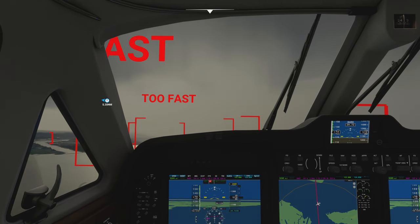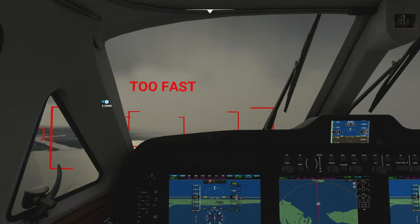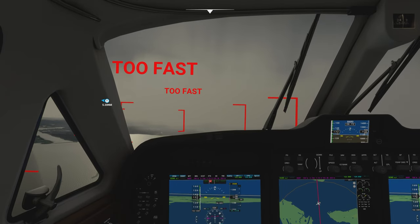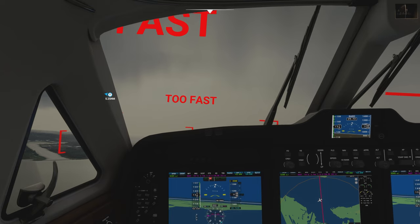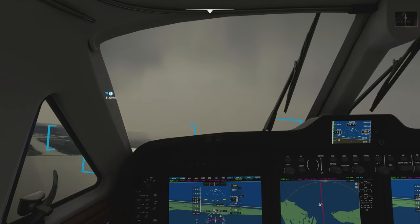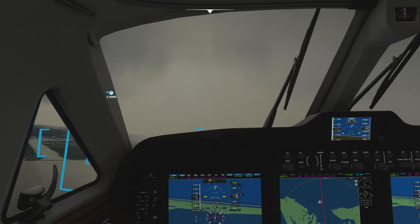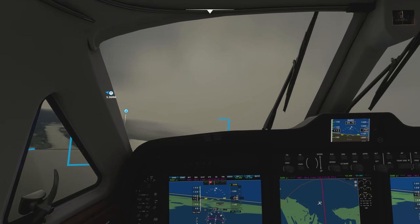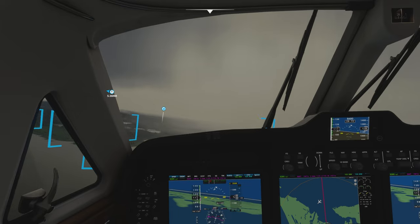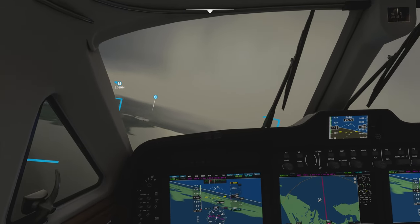Alright, and we're going to have to drop it some more. I'm going to go ahead and put down the landing flaps, go up to 50% throttle. It might be too much, actually. Let's pull back on the throttle, make this turn, and see where we land, where we get to, speed-wise.